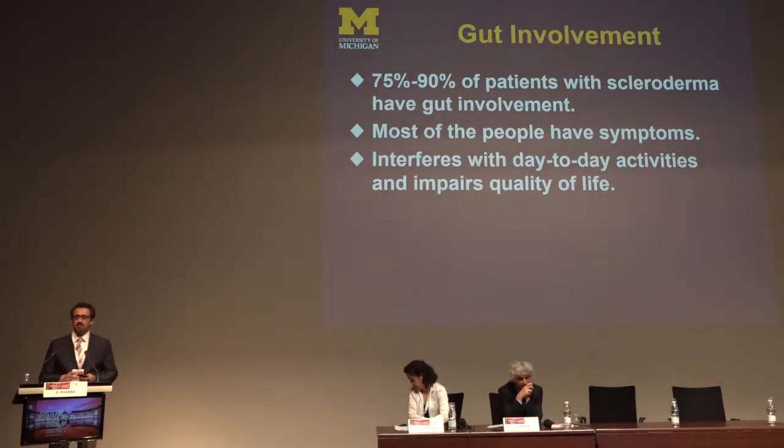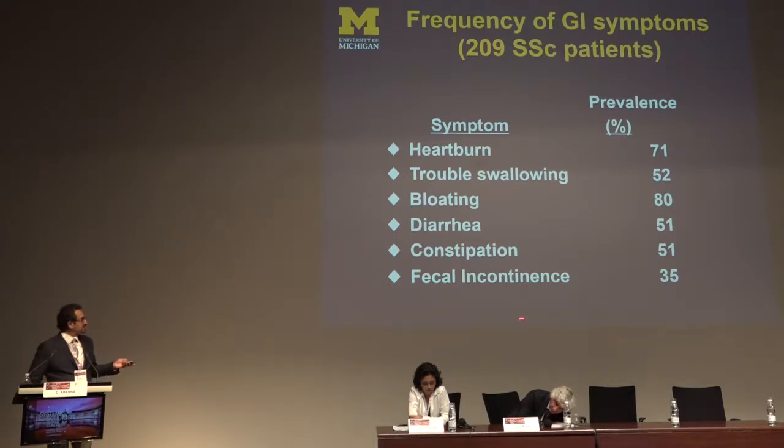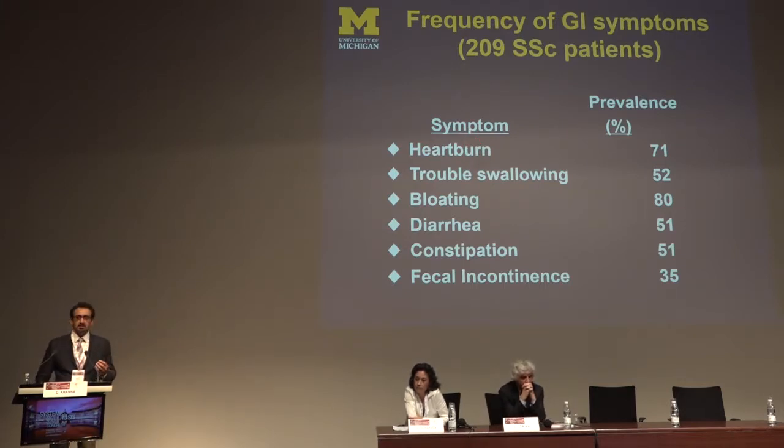A lot of people are here because many of you have gut or GI involvement, or gastrointestinal involvement, due to your scleroderma. And many people have symptoms, and we will talk about those symptoms. Here's a survey I did with the Scleroderma Foundation many years ago in the US, and these are the symptoms patients complained about: heartburn, difficulty swallowing, bloating, diarrhea, constipation, and fecal incontinence. 1 in 3 patients did not have control over their bowel, which is quite a bit, but doctors do not ask that question. So 1 in 3 people.